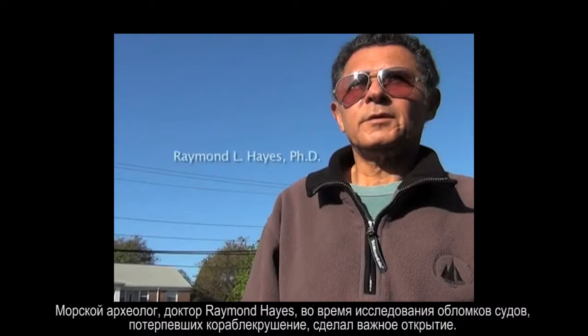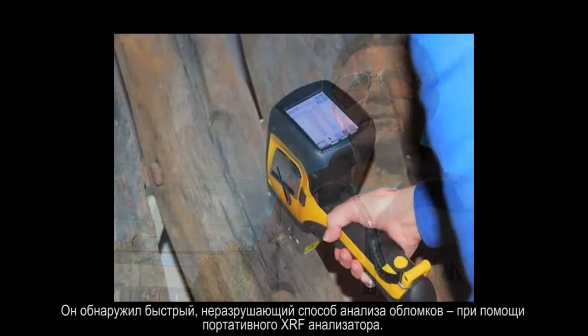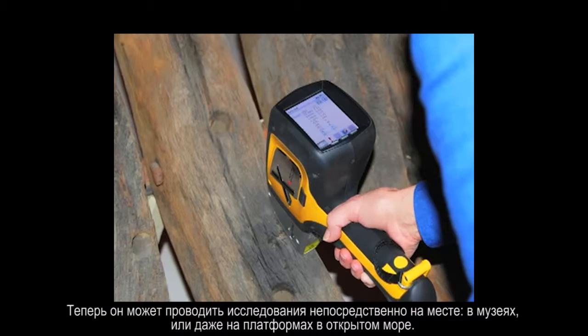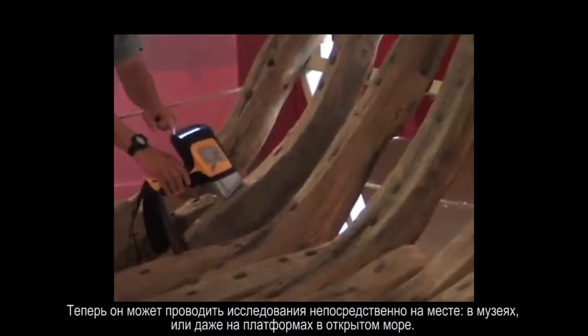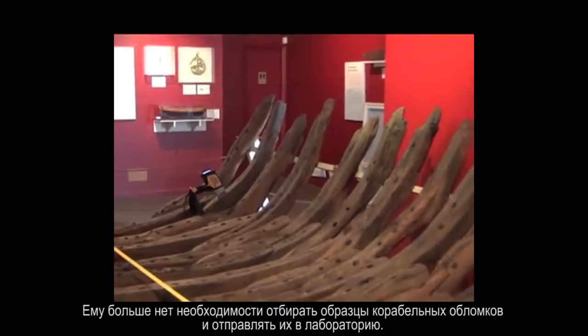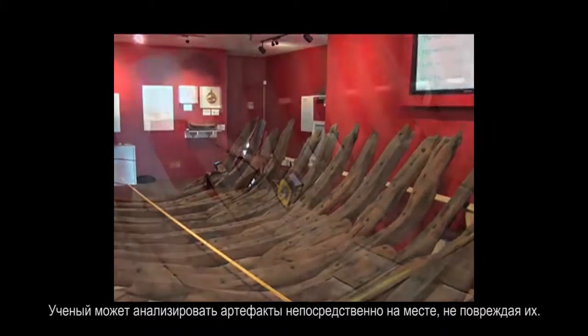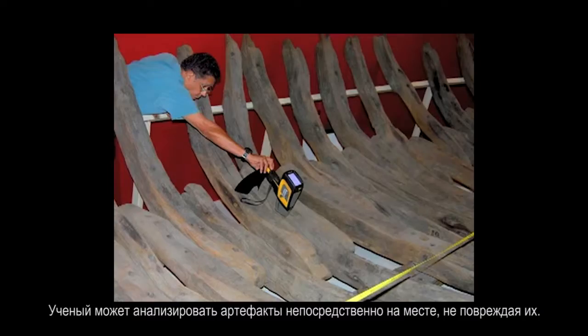Dr. Raymond Hayes, underwater archaeologist, made a major discovery in his investigation of shipwrecks. He found a quick, non-destructive method to analyze them, handheld XRF. He can now study specimens where he finds them, in museums and even when they are moving on platforms offshore. He no longer has to remove a piece from the wreck and send it off to a lab for analysis. He can simply analyze artifacts on the spot without harming them.